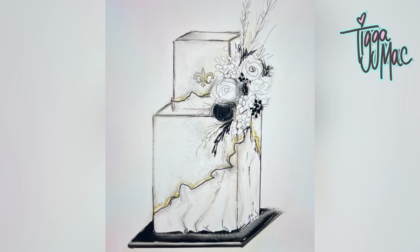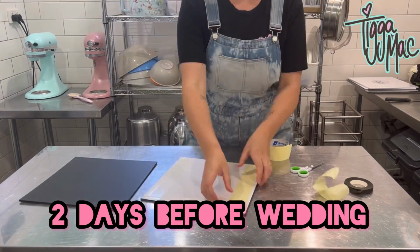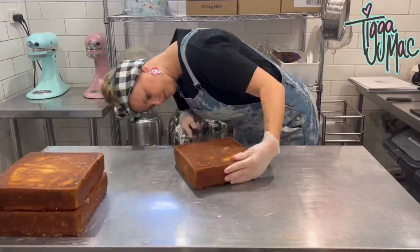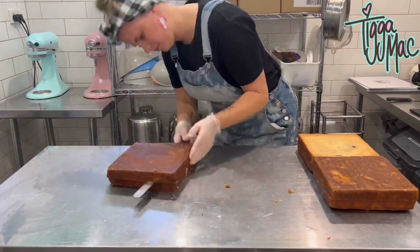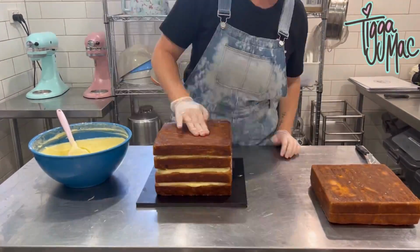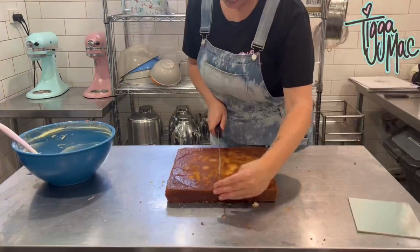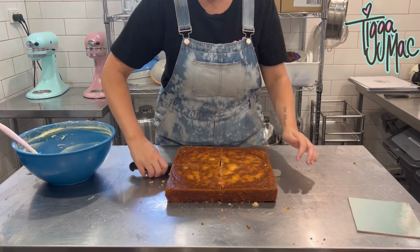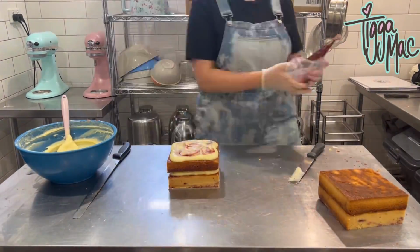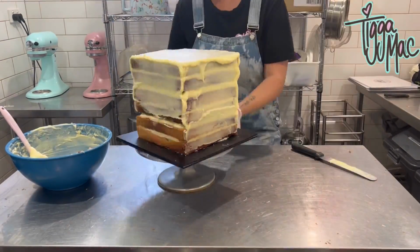Alrighty, now we've got our design all done, it's time to make the cake. Two days before the wedding, I get my cake board ready. I'm using 2 boards stuck together for a little bit more stability. Fully assembled, this cake is going to be really heavy, so I wanted that extra strength in the board. Now it's time to start stacking. For this bottom tier, I'm going to do 6 layers of cake, and in those layers, I'm using white chocolate ganache and raspberry jam. For the top tier, I'm using a 12-inch cake cut into quarters to make it a 6-inch square. Because I want this top tier to be a little bit shorter than the bottom tier, I'm just doing 4 layers instead of 6.